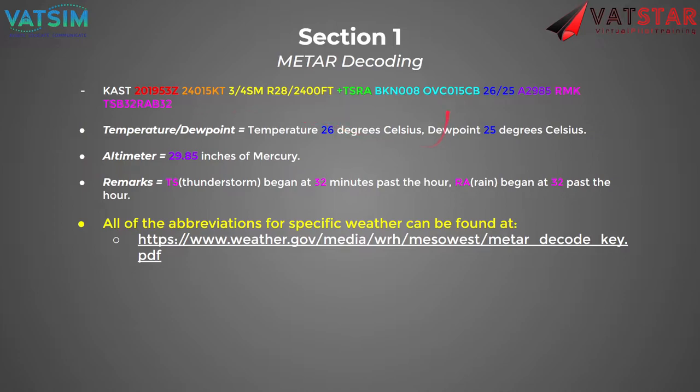so as we continue, here in dark blue, we have the temperature and dew point. As we talked about last week, temperature and dew point relate to each other. They basically gauge the relative humidity of the air, and dew point is the temperature to which the air must be cooled to reach 100% relative humidity. It's listed first temperature, then dew point. So we know the temperature is 26 degrees Celsius, and the dew point is 25 degrees Celsius.